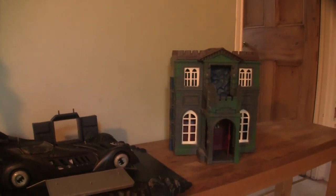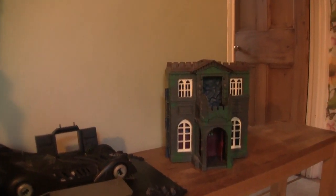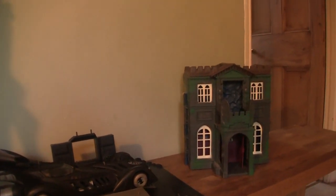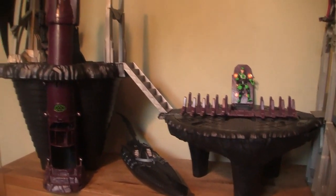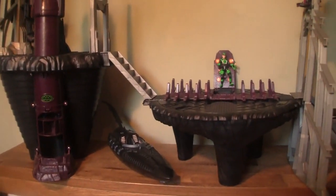Is it as fun as that? The Wayne Manor Command Center? No. If I'm totally honest, no, it's not. The Wayne Manor Command Center is an amazing piece of playset. It's so versatile. You get basically 3 sets in one, whereas this is just your Batcave. I think if you've got all the vehicles and all the figures, this should definitely be on your bucket list to try and find. It is very fun.